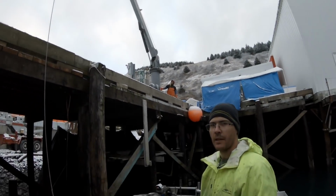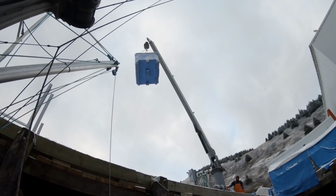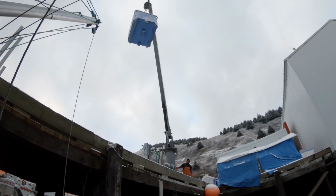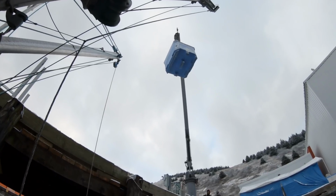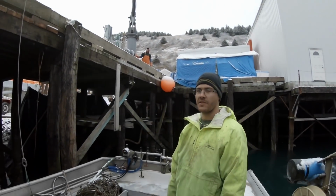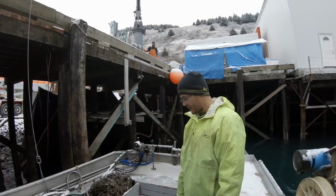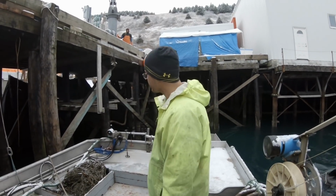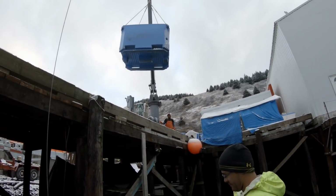All right, sending the tote down. Same thing as last time. Put the fish directly in the tote, it's all tared out, which means the weight of the tote is accounted for, less on the scale. Get these guys unloaded. Zero.